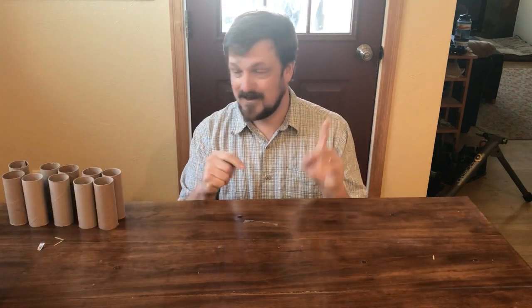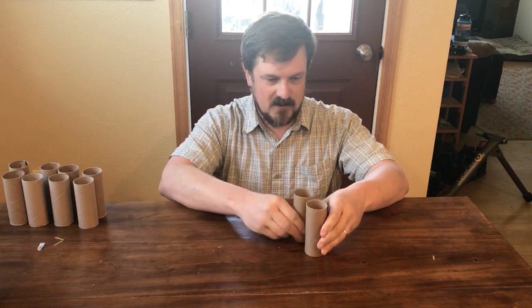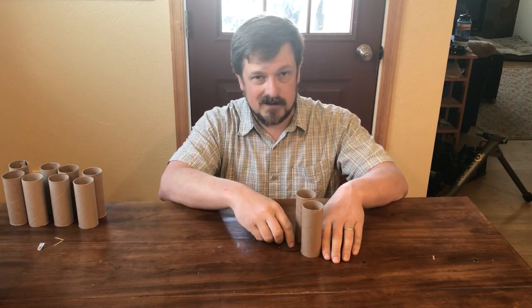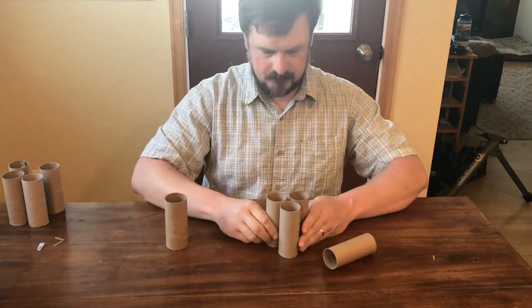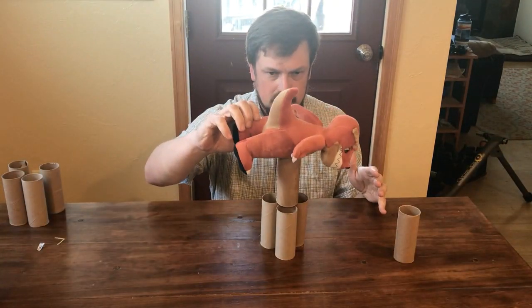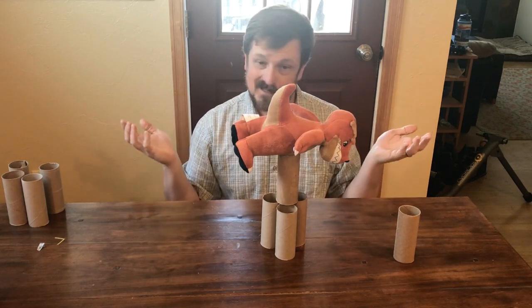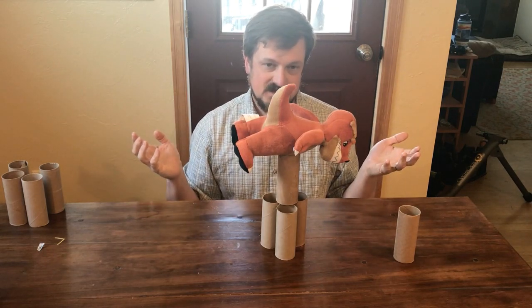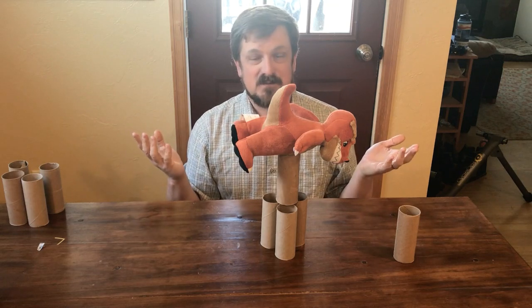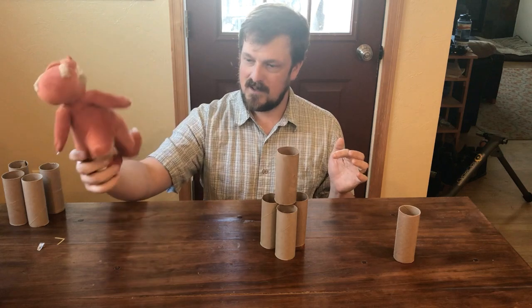Alright, another building material I thought about was TP tubes. I wonder if we can build a tower to hold our Rocky Rex with TP tubes. Alright, let's try it. Hey, there we go. There's a little tower made of TP tubes. It might depend on how many TP tubes you have at home to work with, but I wonder if we could make a different tower.